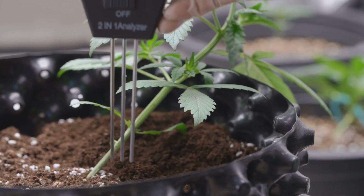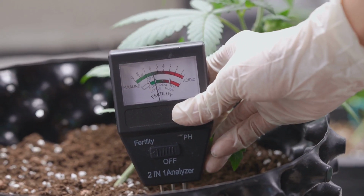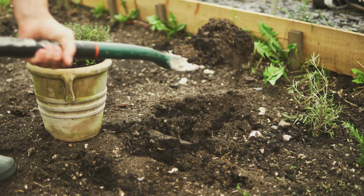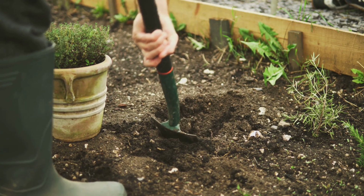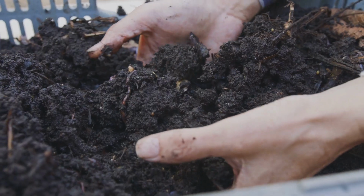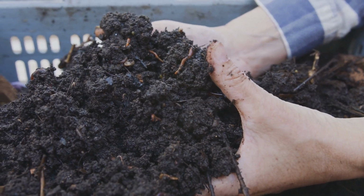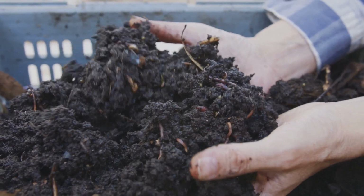Peppers prefer a soil pH that's slightly acidic to neutral, ranging from 6.0 to 7.0. Before planting, it's a good idea to conduct a soil test to determine your soil's pH level and make any necessary amendments. Adding compost to your soil is always a beneficial practice, as it improves drainage, adds essential nutrients, and enhances the soil's overall structure.